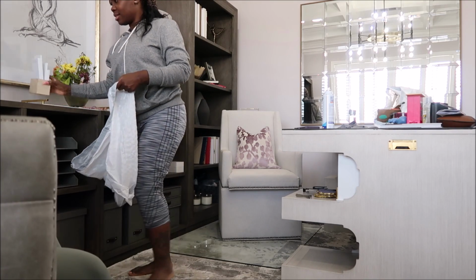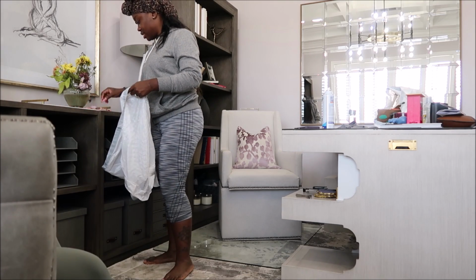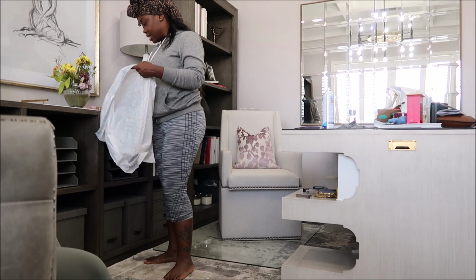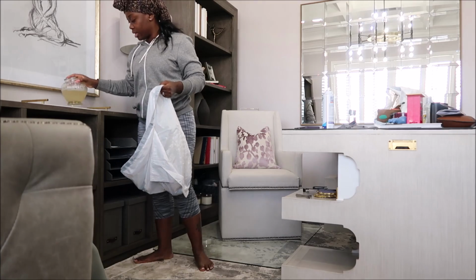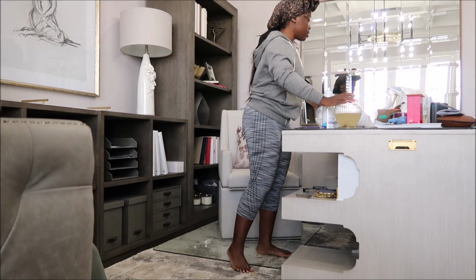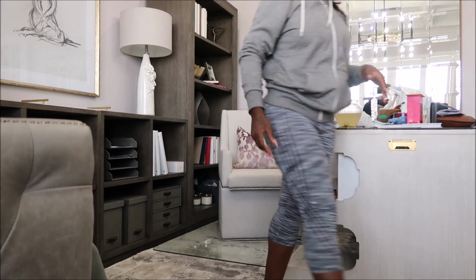Now that I'm done with that, I'm going to go ahead and change out the floral arrangements. I did purchase some fresh flowers. This is not something that I do all the time, but I definitely love having fresh flowers around the house. And now I'm going to take a break so I can start cooking.